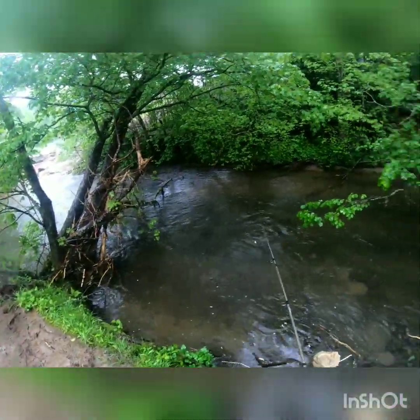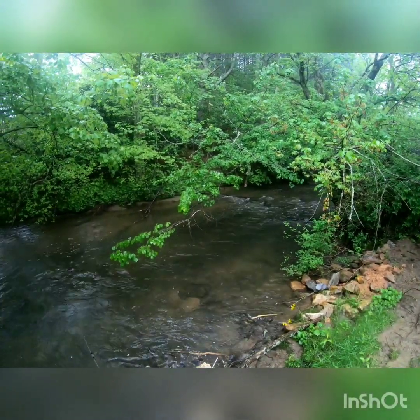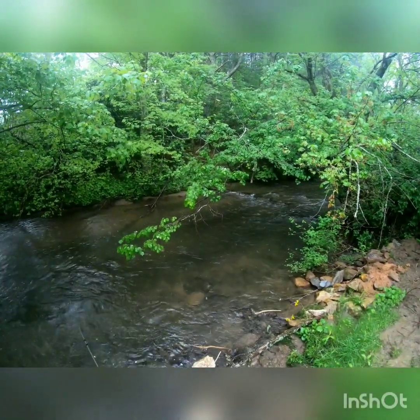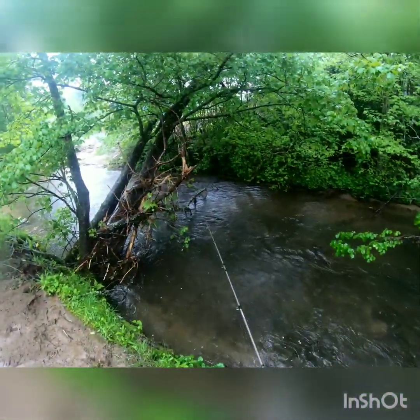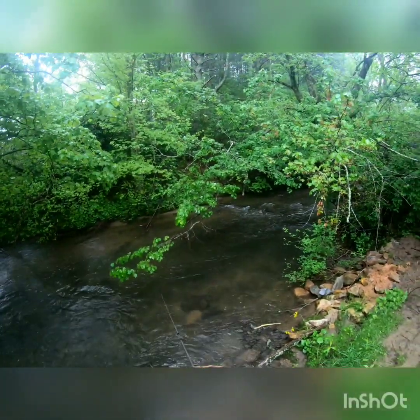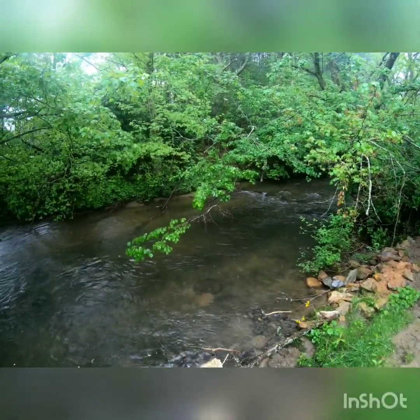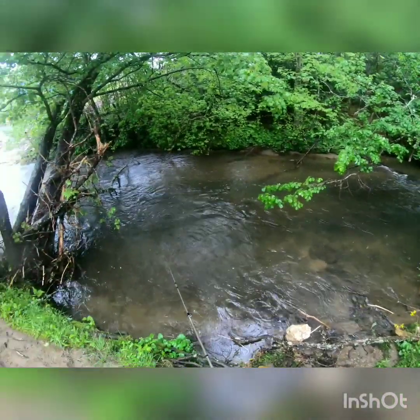Hopefully I don't break off a big trout. There are some bigger ones in here than the ones we've been catching. Is he on? No. The ones we've been catching are in the 12 and 13 inch range, but there are some that are in the 22 inch range. Much larger fish. I can't tell if those are bites or if I'm just hitting rocks.